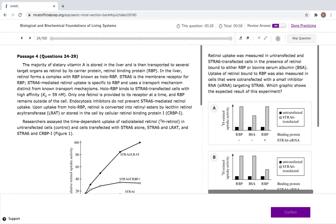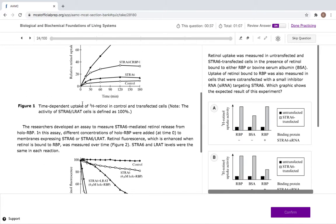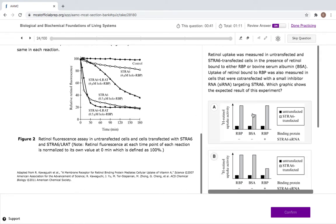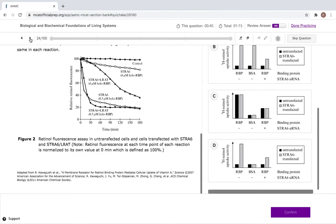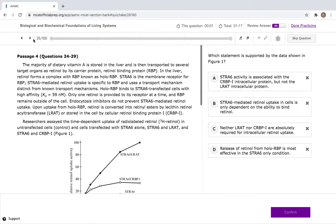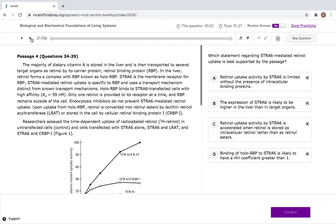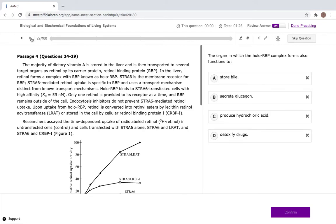So go ahead, guys, read through this passage, read through the questions, and attempt them on your own. Pause the video if you need to. So I'm going to scroll down here so you can see the whole passage. Okay, this is question 1, question 2, 3, 4, 5, and 6, and I believe that's it, right? Okay, yeah.